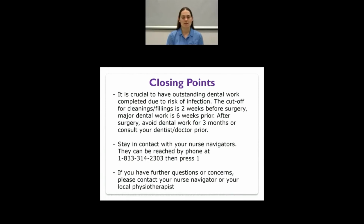Be sure to stay in contact with your nurse navigators, particularly if your health changes. They can be reached by phone at the number listed both on the screen and in your optimization passport. If you have any further questions or concerns about the information that was presented today or about your surgery, please contact your nurse navigator or your local physiotherapist.